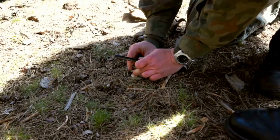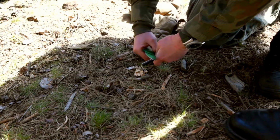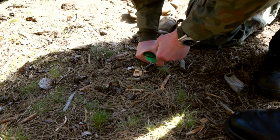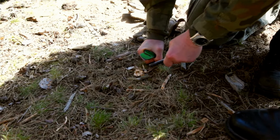Advanced gear can give you an edge, but remember, knowledge and skills are your best weapons. After all, the best gear in the world won't help you if you don't know how to use it. So keep learning, keep practicing, and stay prepared.